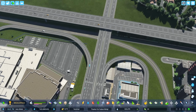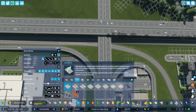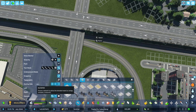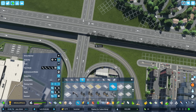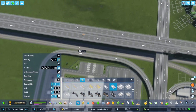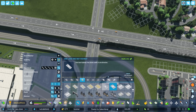One thing I was thinking we could do, I thought it'd be good to have an off ramp here. We're going to take a 2-lane, one-way highway here and convert this. I wanted to get an off-ramp going right about here, and I was going to see if we could get an on-ramp going. That's not quite going to work, maybe like that. This is going to be a little weird, but let's see if it works.